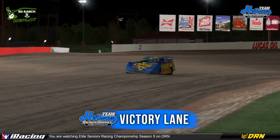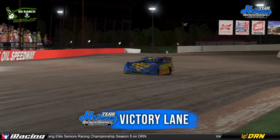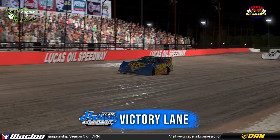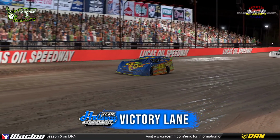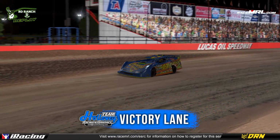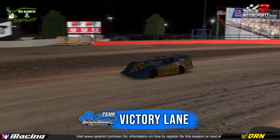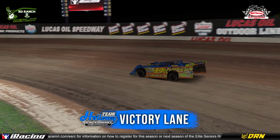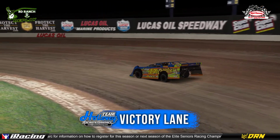Yeah, I always like this track. It's a fun track. The car ran good. Track changed up a little bit. I thought it would stay top dominant for the whole run, but the cushion just totally went away in turn 2 coming off, and I kind of jumped it a couple times and decided to put it to the bottom and protect the lead.